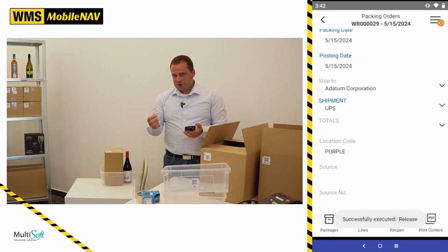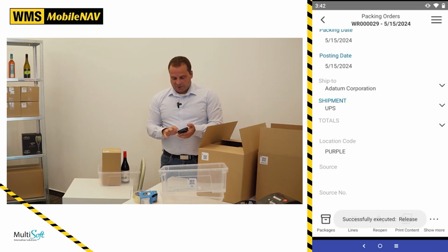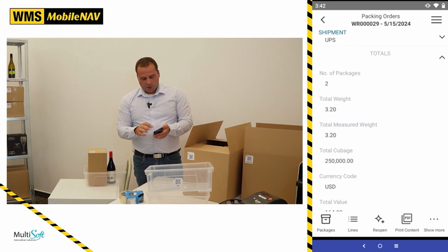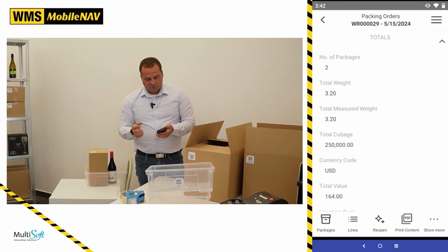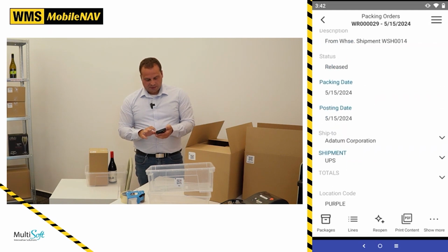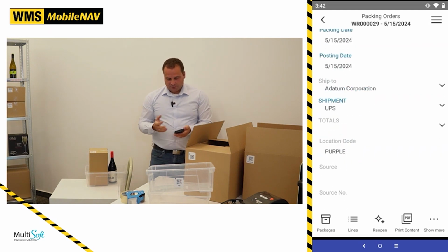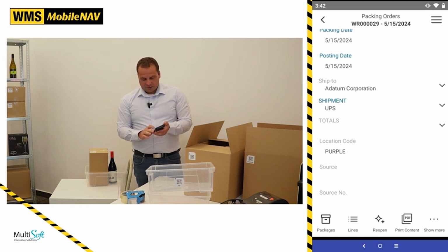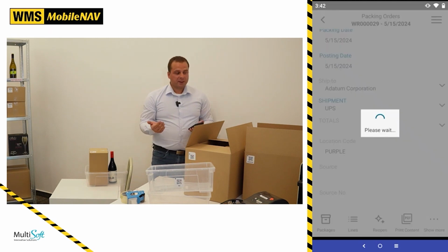At this point, there are certain checks and calculations. If you go into the totals, for example, you can see that the number of packages is 2, the total weight of the package is 3.2, the cubage, whatsoever. So these are some totalings. And you can do two more things on the packing order here. First of all, you can press this print content, which will be the content of the packages.